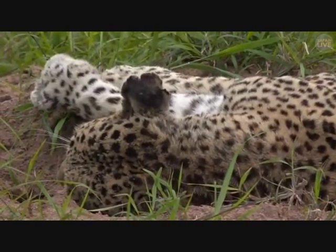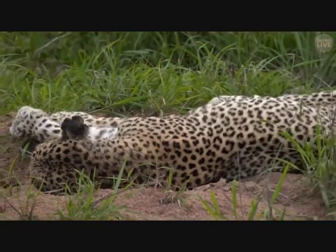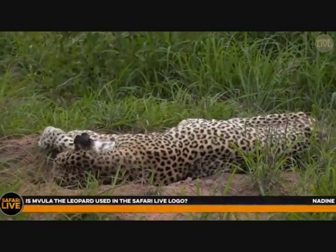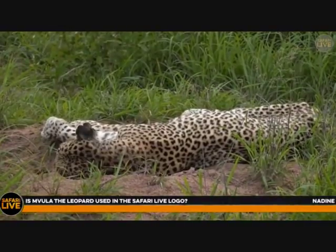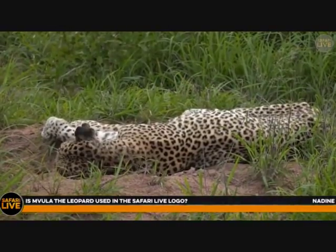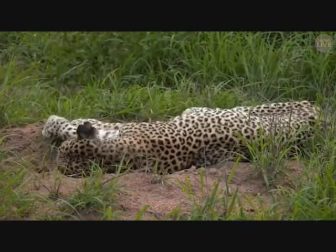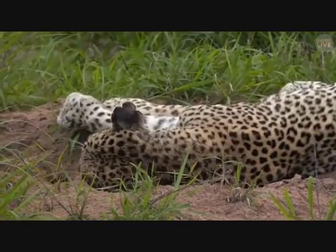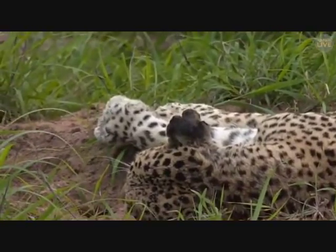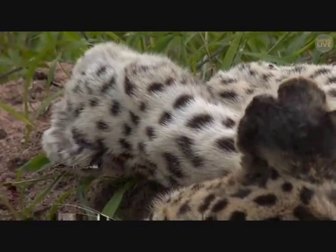So Nadine, you're wondering if the leopard that appears on, I imagine you're watching on YouTube or Periscope, with the Safari Live logo that's yawning, is that Mvula? No, it's not. It's one of his proposed offspring. It is Quarantine that is busy yawning there, and we think Quarantine is one of his offspring. It looks very much like Mvula, in fact, so I would be surprised if it wasn't. But he is now dominant a little bit further to the east, and I'm sure we are going to get more and more views of Quarantine.